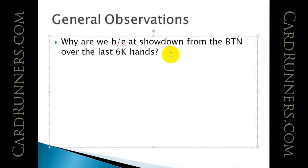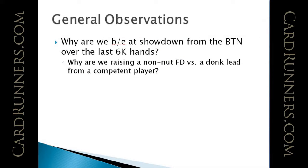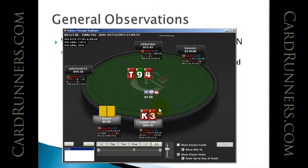So the other thing here is, why are we raising a non-nut flush draw versus a donk lead from a competent player? This wastes position, and it's just too ambitious that we're going to get it in. And the thing is, he's leading into us, so that makes his hand much stronger. So he ends up flopping bottom set, which I'm not surprised at, and we end up overplaying our hand.